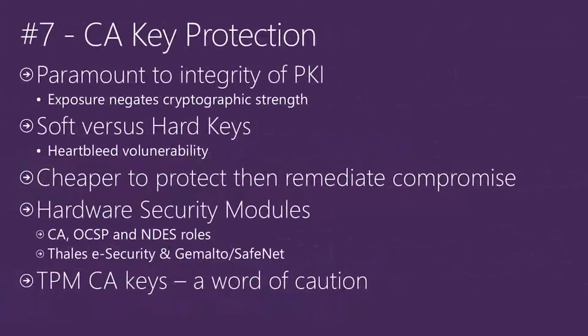So key protection. Anyone here dealing with data protection in your environment of any kind? Encryption, signing, validation, anything? All right. How about payments? Anyone doing payment processing, that kind of stuff? Yeah, I didn't think so.